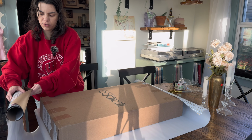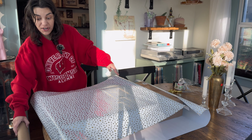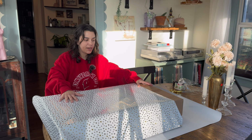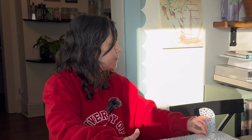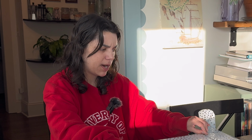I think I'm gonna use all this wrapping paper on one present. Do I even have enough? Okay, I literally have the exact amount. I'm wrapping the changing pad that I have for the baby shower. Wrote the message in the book, so I'm gonna wrap those books and put them with this gift, although now I don't have enough wrapping paper to go along with it. I might have to wrap it in something else.